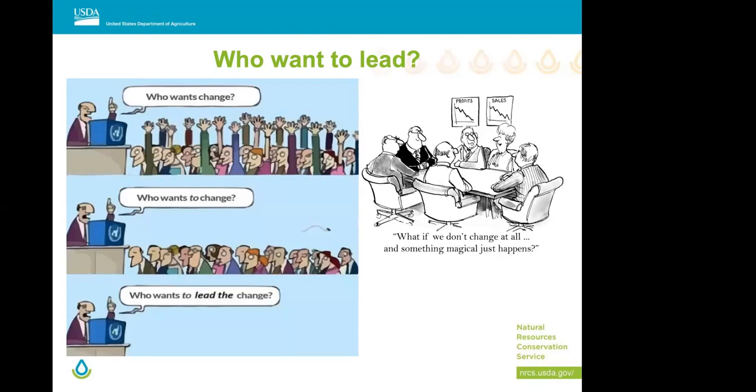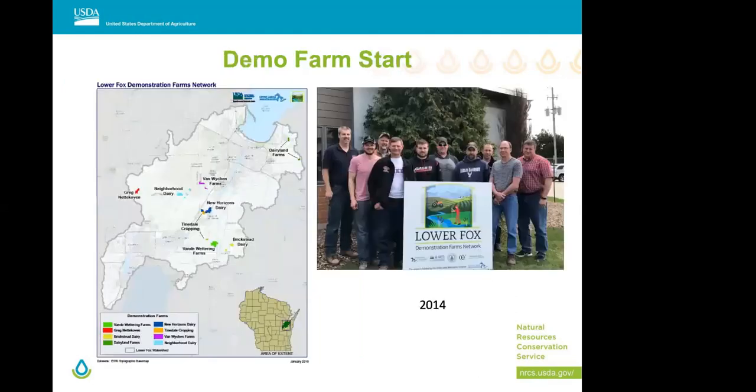I throw this little cartoon up there because everybody talks about wanting change. Most of the time, nobody wants to raise their hand and be the person that wants to lead the change. The one thing I have to say about the demonstration farms is that is an issue that we didn't run into. We had farmers coming to us from NRCS saying, we want to try new things. How do we go about this? In 2014, we started in the lower Fox River watershed. For those of you that aren't familiar with the Green Bay area, it's basically the basin that runs from Lake Winnebago up to the mouth of the Fox River, flows north. We started with 4 farms, and as of today, we're up to 7 farms in that watershed.